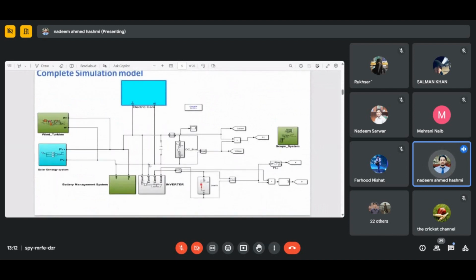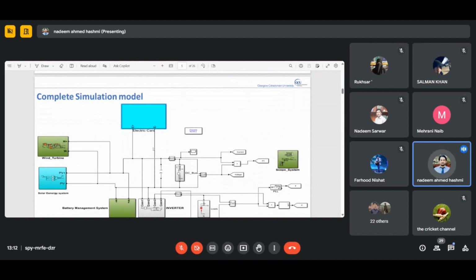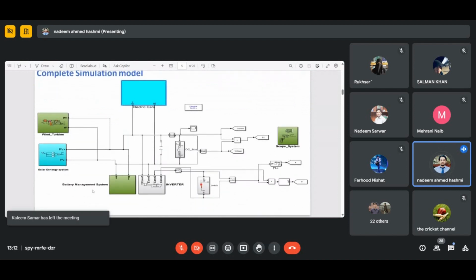This is the complete simulation model of the EVs charging and discharging system. The first one is the wind turbine that I used here. The second one is the solar panels, which are the main source of electric generation. And this is the battery management system used for battery charging and discharging. And this is the inverter that is used to operate the AC loads.